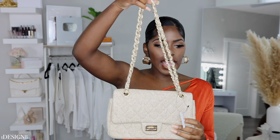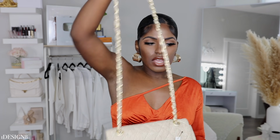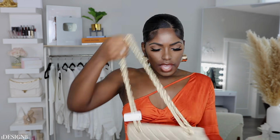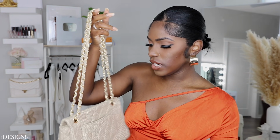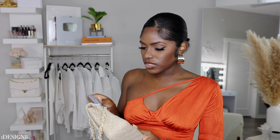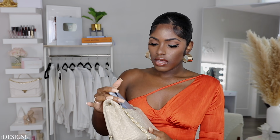I love the fact that it has these little straps here, so you can wear it over your shoulder, or you can definitely adjust the straps and make it longer. It does have a little pocket here in the back, so it probably can fit your phone, but let's see. I got the Pro Max, so probably not. But you can definitely, if you wanted to, stick it in like that. I don't feel that that's as safe, but yeah.